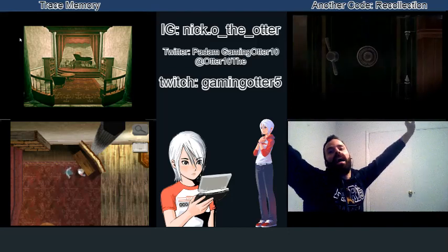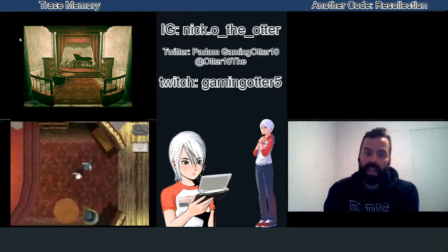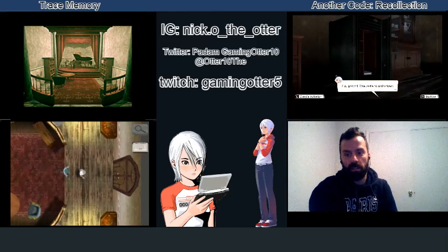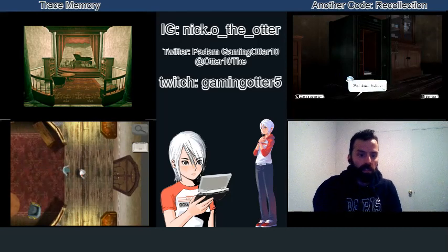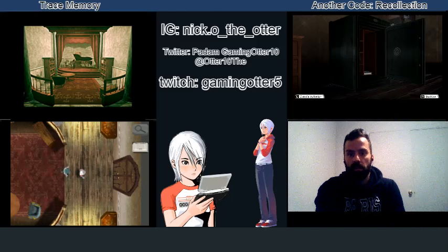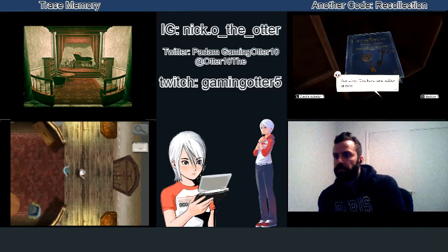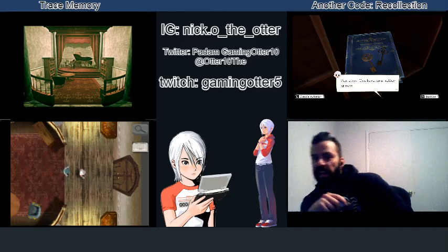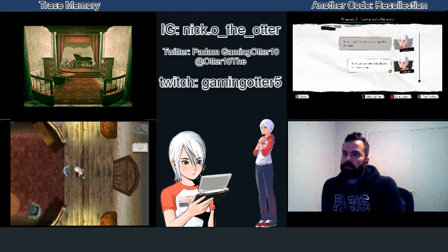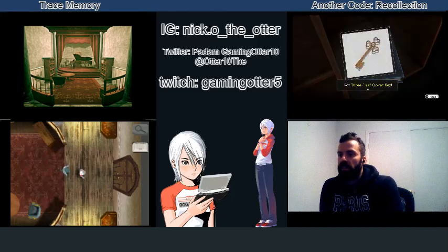Oh my god! The flower key and the clover key. Got it! The safe is unlocked. Well done, Ashley. Okay, let's see what we have here. This is, okay, yes, a key. Two keys, as a matter of fact. Now we can get into those locked rooms. The flower key and the clover key.